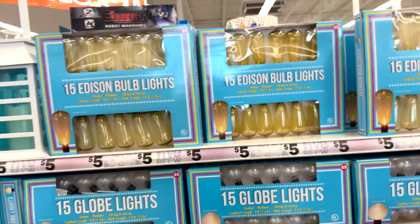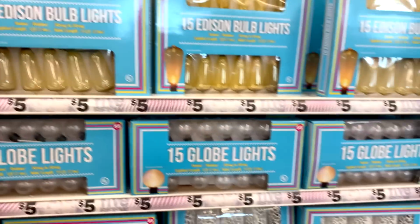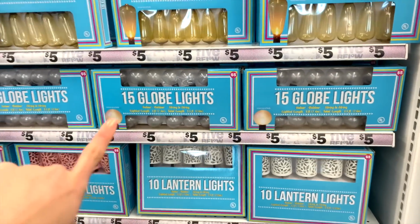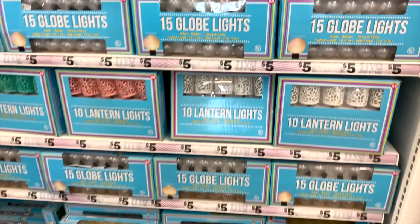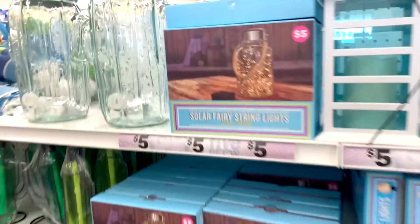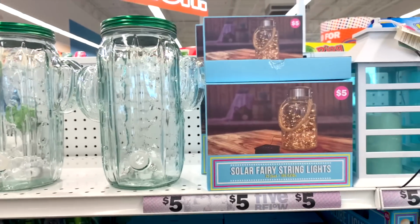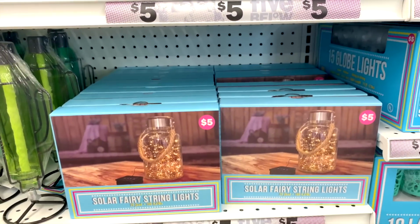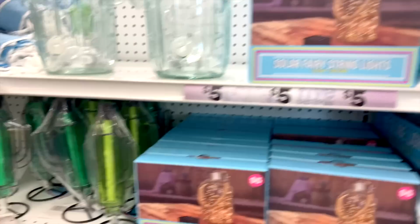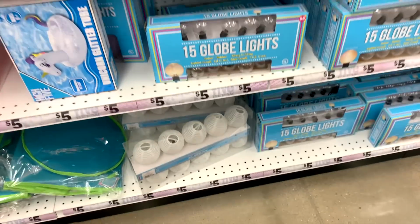Oh my god, they have indoor, outdoor string lights. That is so good for $5. These are usually like $10 anywhere else. Oh my god, that's so great. Sorry about the dinging of the door. Solar fairy string lights. Oh my god, that is so cute. They have the outdoor solar lanterns. I am so impressed right now.